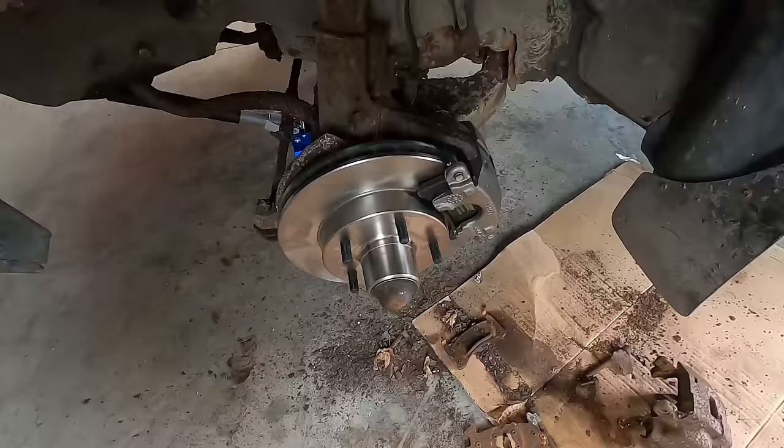Made her to the gas station, about a mile away. I don't know if you can see this, but she's smoking. Let's see if I can figure out what's going on here. Probably just, I don't know. And it's too dark to see anything, so we're just going to pretend we didn't see the smoke, I think. We'll just deal with that tomorrow.